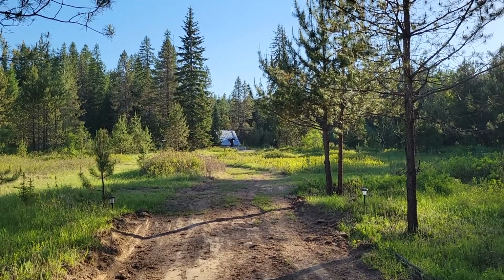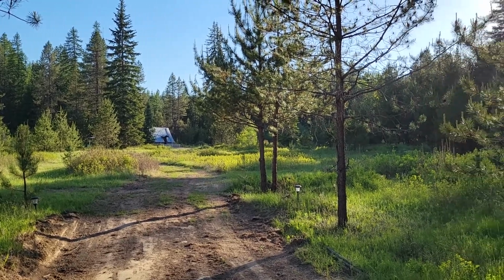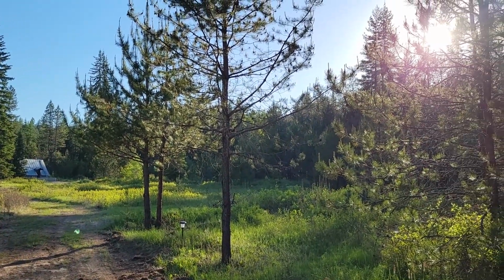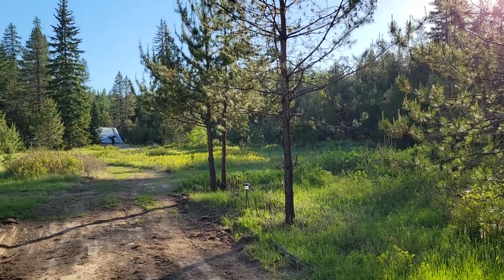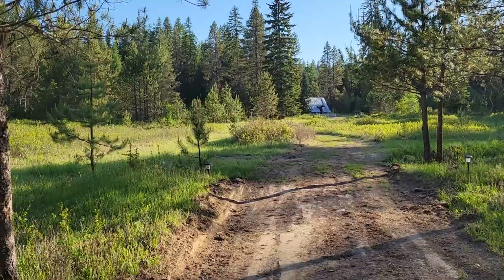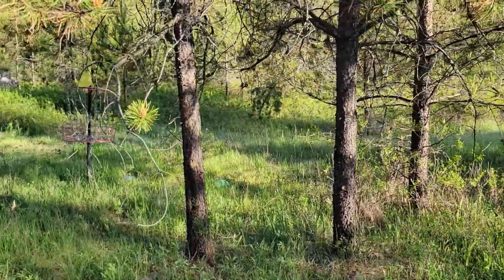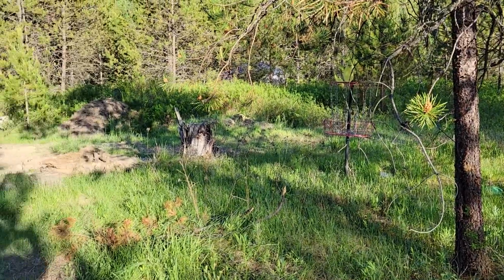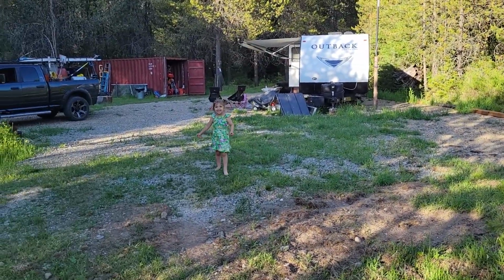Just got to the property. It's Thursday night, about 7 o'clock. It's just getting to be so pretty and green. Feeling very blessed. And we are just setting up.